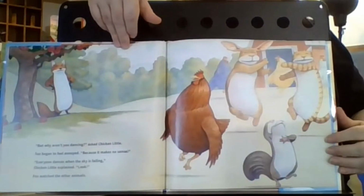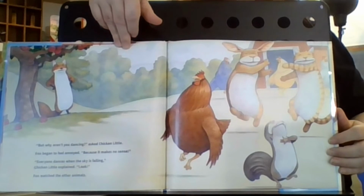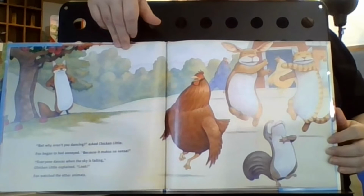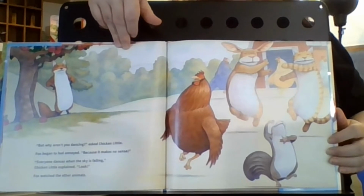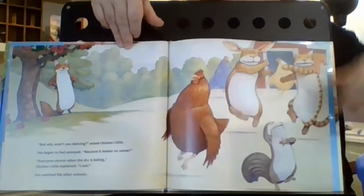"But why aren't you dancing?" asked Chicken Little. Fox began to feel annoyed. "Because it makes no sense. Everyone dances when the sky is falling," Chicken Little explained. "Look." Fox watched the other animals.